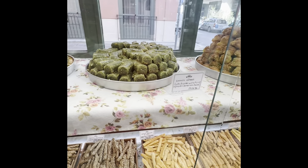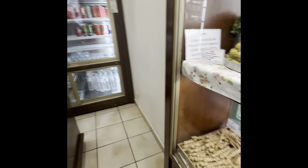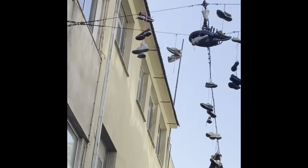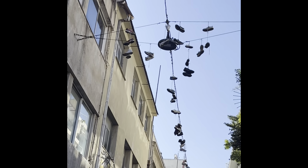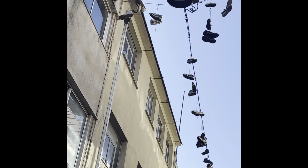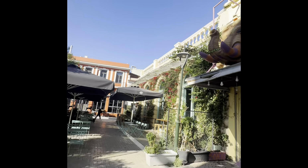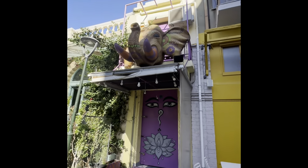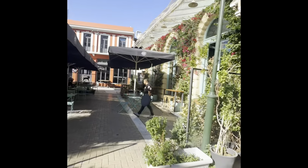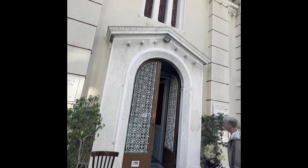Baklava, very rich chocolates, loads of shoes. Who knows what's going on here. Small church and between nice cafes. What is this? This seems to be a tattoo and hair artist's place. Let's probably go inside.